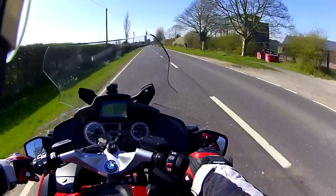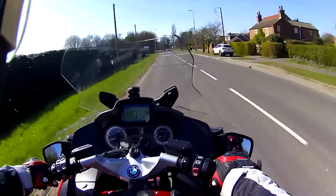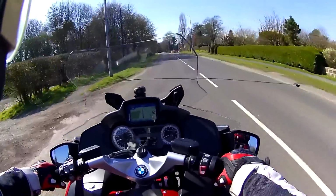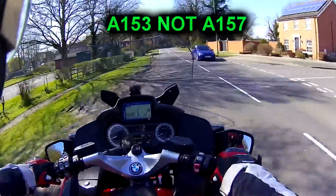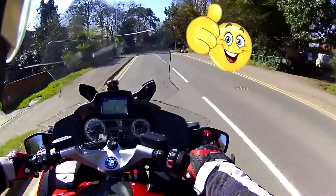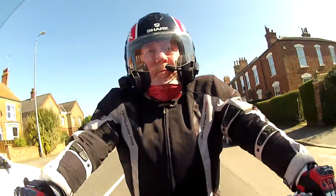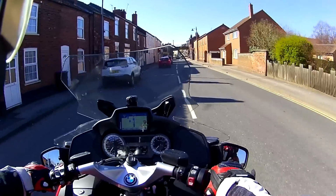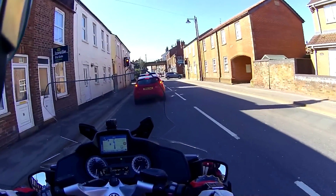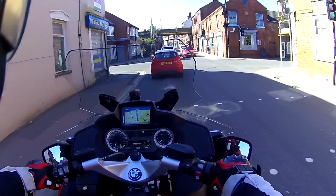Here we are, just entering back into Market Rasen. Quick sum up then, like I say, the Lincolnshire Bends is mainly 4 roads in a loop. Bardney Bends, Bucknall Bends, A157, and then I believe it's the A631. They're the 4 main roads. 53 miles in total. So I hope that you've enjoyed that ride along with us, because these traffic lights here are the traffic lights where we started. We were where that bike is opposite. Yep, down there.